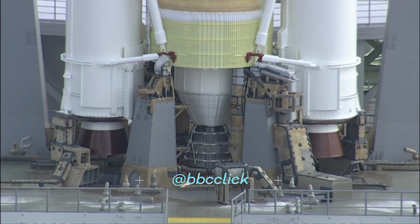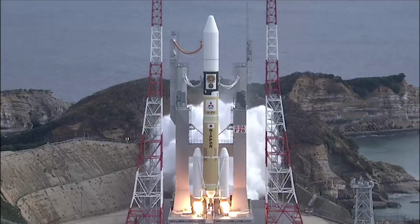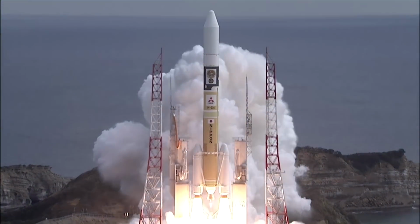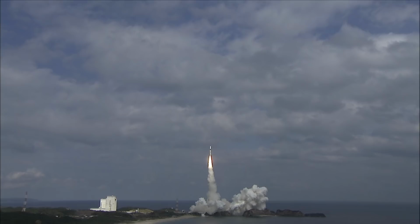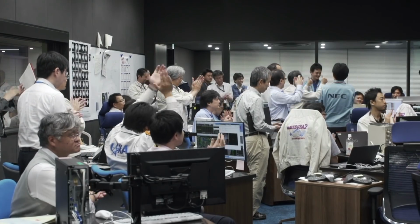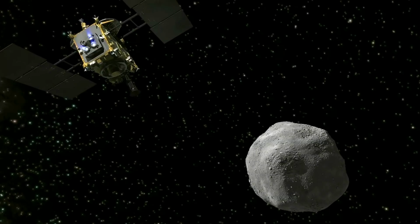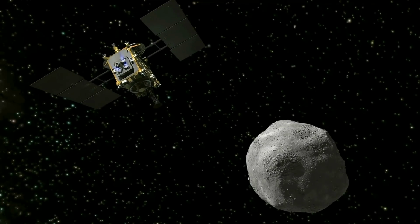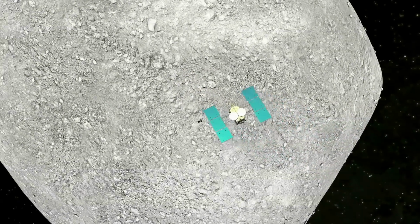All systems are ready. Main engine ignition. Japan has just done something amazing. It's flown a spaceship to a 1 kilometre wide near-Earth asteroid called Ryugu to do some incredible science.